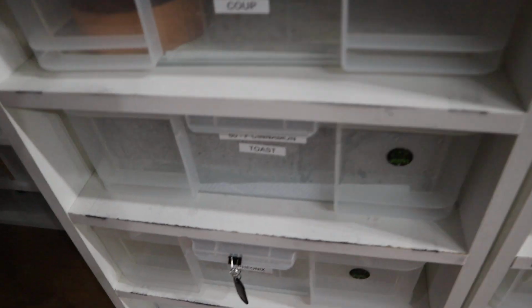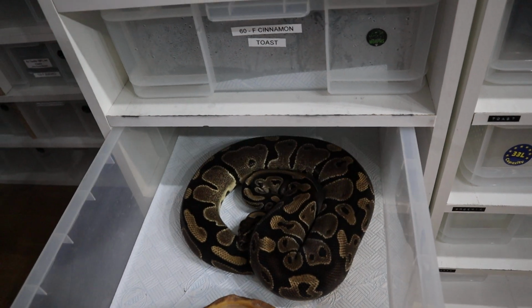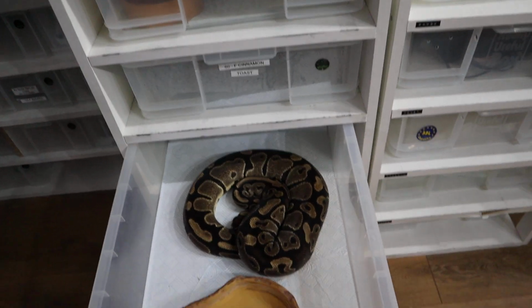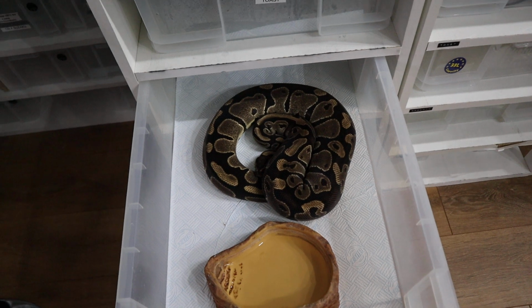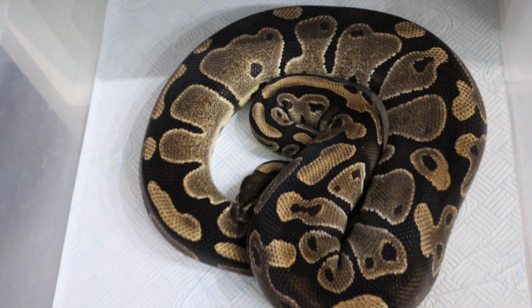Okay, and then Jared's snakes on this side. Let's have a look and see how Phoenix is doing. I think this is the one that will give us eggs next. She has shed out, and Jared's recorded that as a pre-lay shed. So she could be the one to give us the next set of eggs.